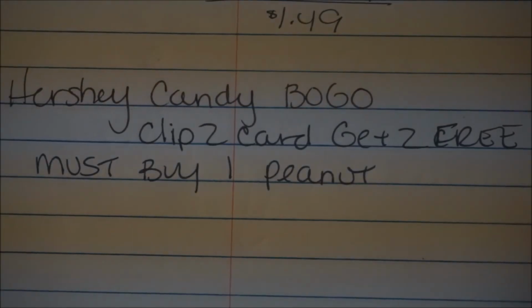Also this week, Hershey Candy is buy one, get one free. There is a clip-to-card for a buy one, get one free coupon, but you must buy one peanut Hershey Candy. You can buy the regular Hershey Candy, one has to be peanut, but you will get both of them completely free, which is a great deal.